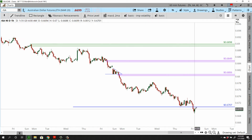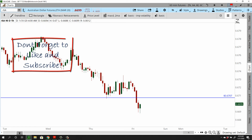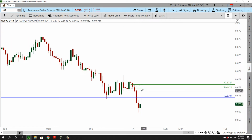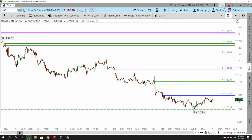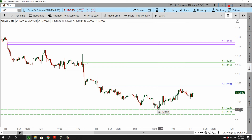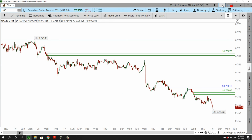We got a little breakdown from here. Unfortunately, didn't quite get the basing I would like to see inside of that kind of a move down. But I do have this little area right here where we could see price return back into for a reversal. In the euro, we got a little bit of a bottoming pattern forming as we popped up off of this zone. But in order for me to really get long, I'd like to see some basing in front of this potential breakout line of 734. So we'll see if that continues and stays in place.